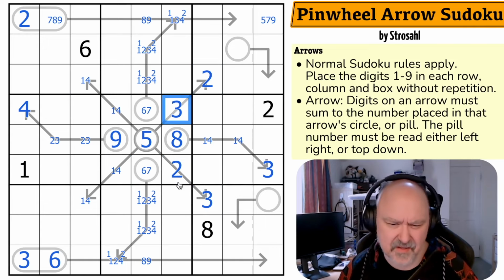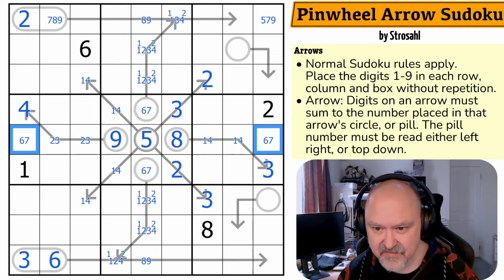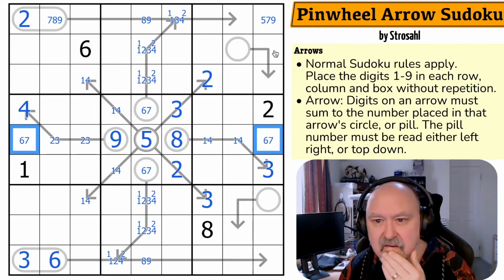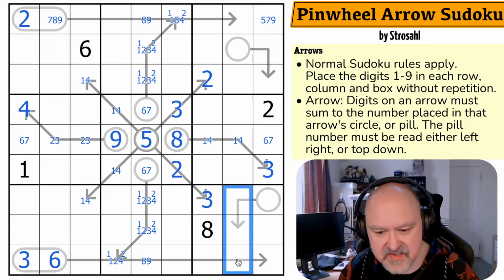This is so clean. It's a Strosahl puzzle. What do you expect? 1, 2, 3, 4, 5. These are 6 and 7. That. 2 is down here.